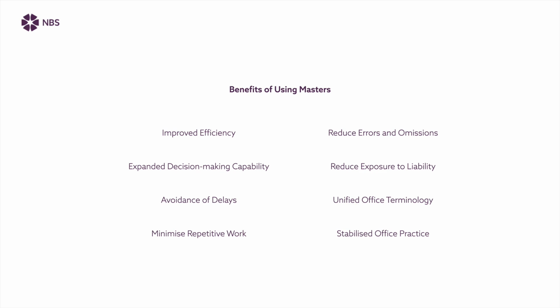Stabilized office practice. Master specifications as a source of information can be used to train inexperienced design personnel. The process of developing and maintaining master specifications can be an educational experience and activity. The process of using master specifications for projects can be standardized project production procedures. So these are some of the benefits that you will get through using masters within your organization.